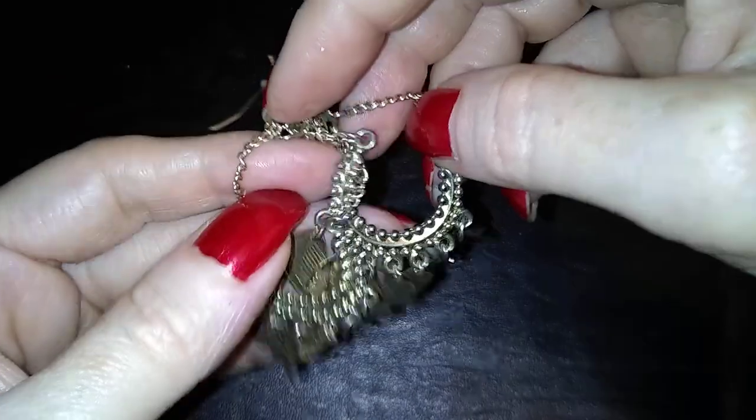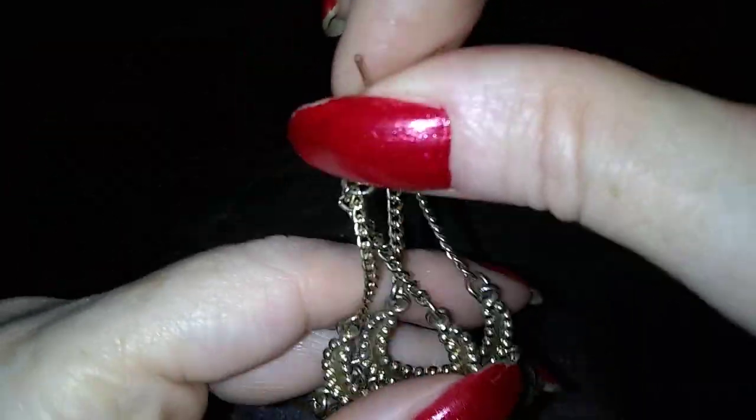Here's a nice pair. Look at these guys. They got little leafy leaves. They jingle. I like those. See, these are the kind I can wear, the ones that aren't real rigid. That way they can kind of swing around and it doesn't look weird. But those are not marked either.